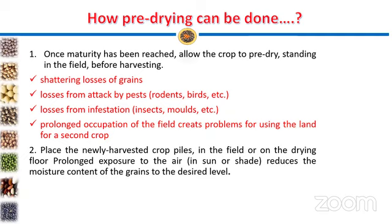The next disadvantage of this technique is that the crop can be attacked by pests, rodents and birds. It can also get infested by insects, molds, bacteria and other fungi, which can lead to the development of disease or infected seed, which will infest the whole lot of seed, which is not good for the next season.